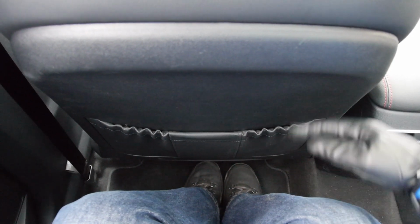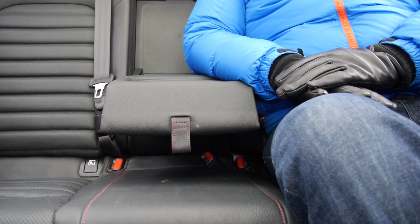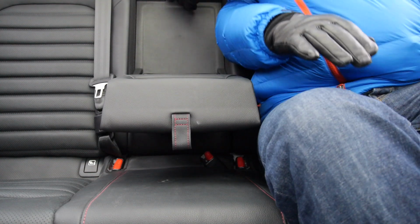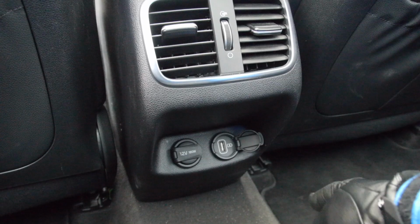There is good legroom in the back, headroom is average. I'd skip the panoramic roof if you're planning to carry taller passengers. There is a couple of cup holders in the armrest, and you can fold the middle part of the backrest to carry longer items. There are also good-sized door bins, AC vents, USB ports.